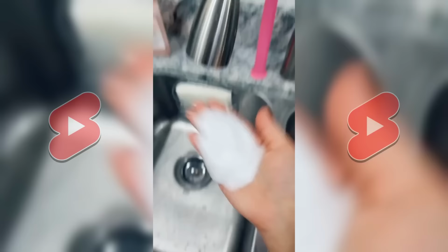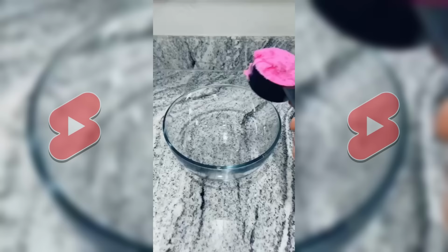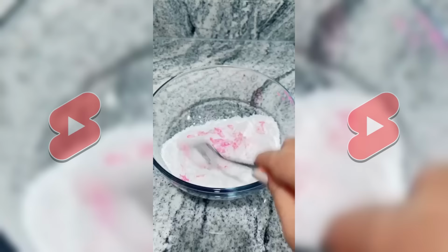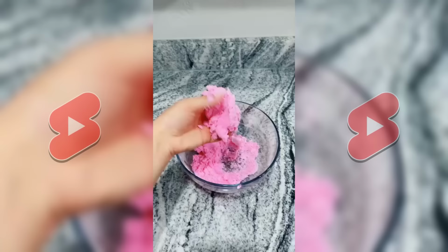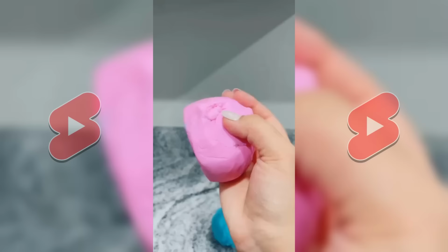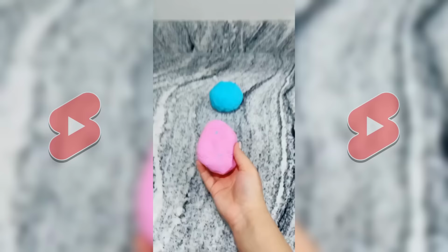Wash your hands. Grab a bowl. Add in about 1/2 cup of frosting, and 1 cup of powdered sugar. Mix that together. I'm just using a spoon. About halfway through, you can start using your hands to mix. I'm going to do the same thing with another color. Mix until you can hold it in your hand. And that's it. Now you know how to make DIY Play-Doh.